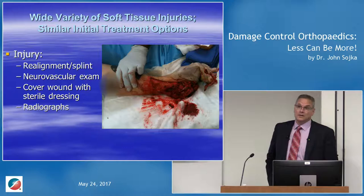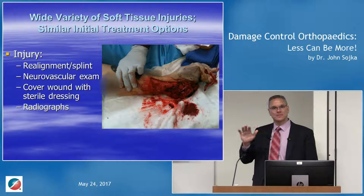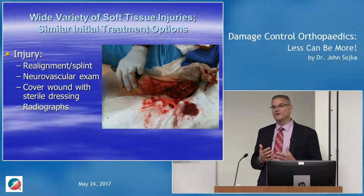I hesitate for just a minute to go back to that Castillo-Anderson classification. So the type 1s are the inside-out injuries. It goes all the way up to the type 3 Cs, which are the open injuries that require vascular intervention, okay? So this would be something that we would consider a 3C, but it's not reconstructible. So what do we do? Well, we typically just recognize the injury, realign it, and splint it. Do a thorough neurovascular exam to find out, is it something that we can salvage? Cover the wound with a sterile dressing.